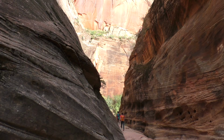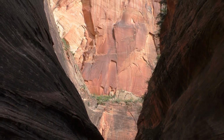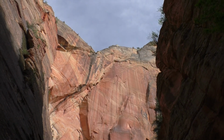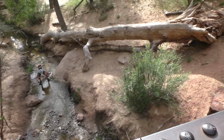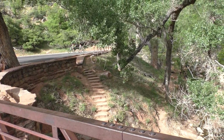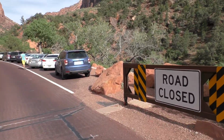Just picked up my water bottle that I left. Amazingly, it was still in the shade. Unfortunately, it was kind of warm. But it's hydration. Almost back to the junction with the observation point trail, and it's all downhill. Another look at this cool part.